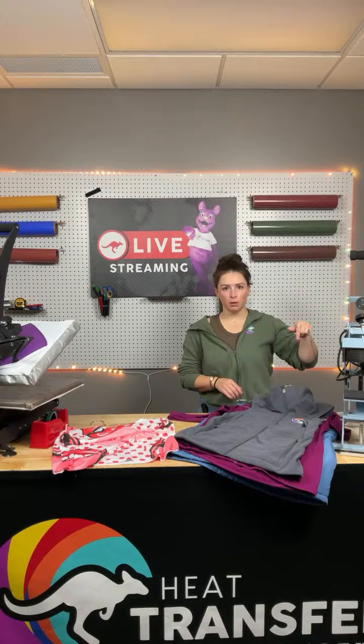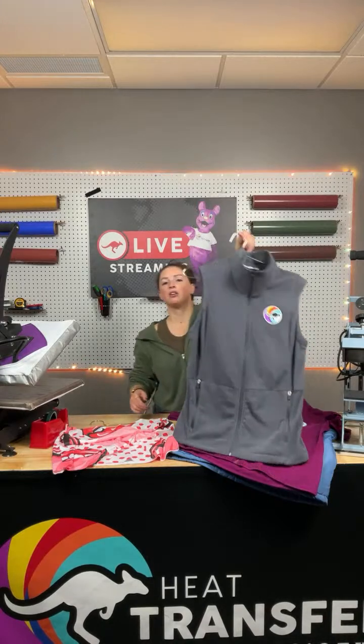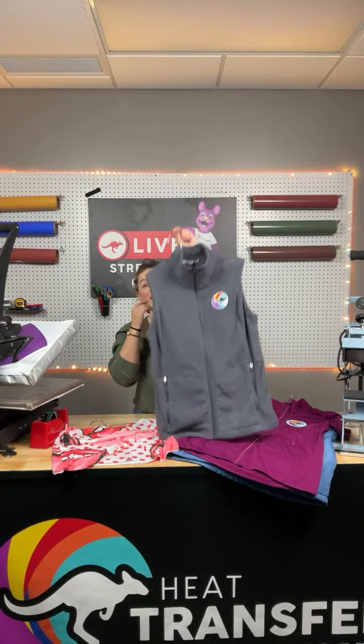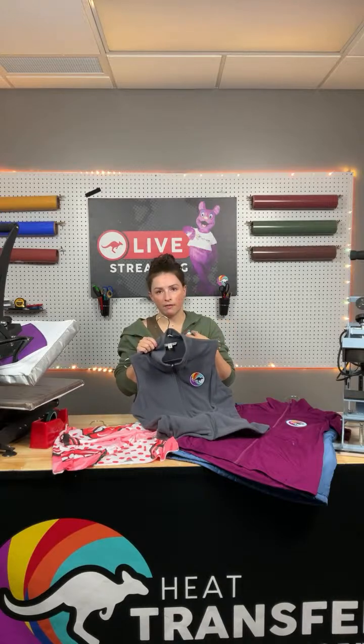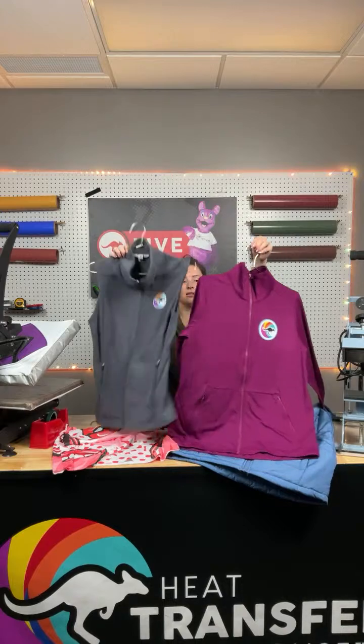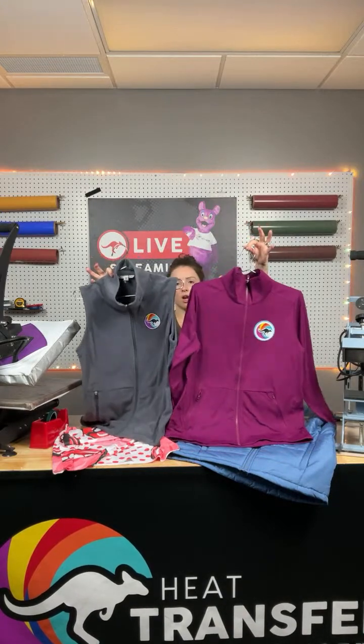Next one, this is kind of similar to the patches that I showed here, but just patches completed. So you'll get it already on the garment of your choice. This is great for those business ones. I always see these, they seem so professional to have that patch on there, kind of similar to, we also do embroidery. So you guys can see how nice this looks with them all finished and ready to go.